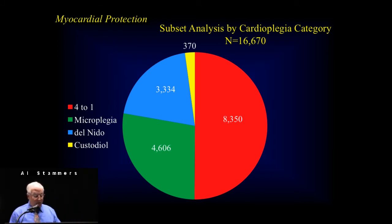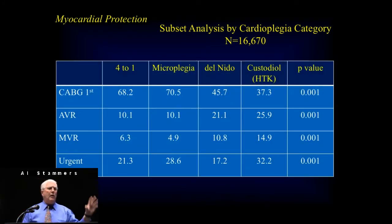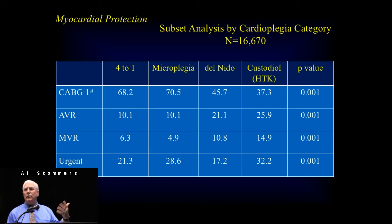So we took this subset of 16,700 patients or so, and we chose these 4 categories, the 3 big ones because those were the most we're doing, and then the HTK group, custodial, because we just wanted to see what a pure crystalloid solution, what type of effects it would have. So we put that in as an outlier. And then we did a performance structure, and I'm only presenting a very small snapshot of the data. We've done propensity analysis, balance scoring, regression analysis, but I'm really just looking at some of the descriptive statistics today.